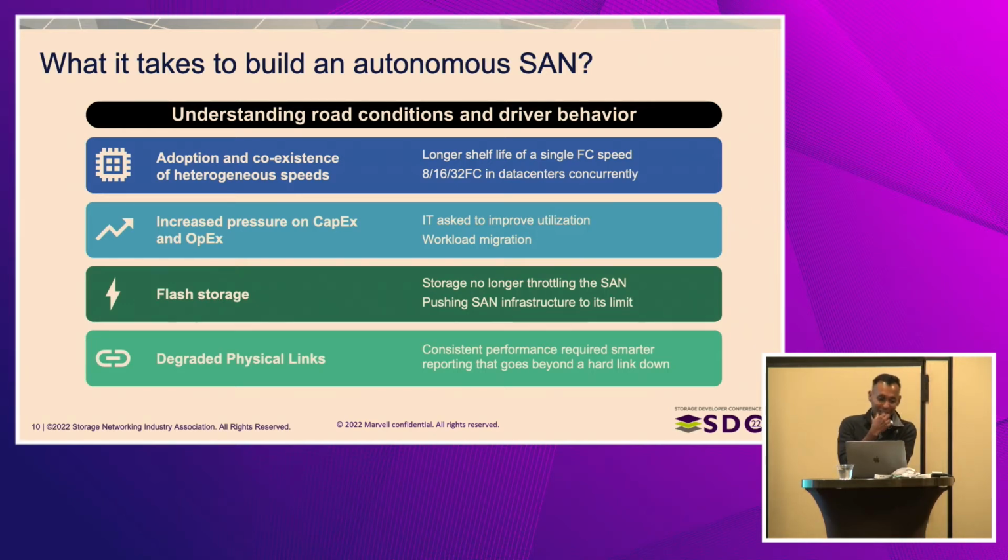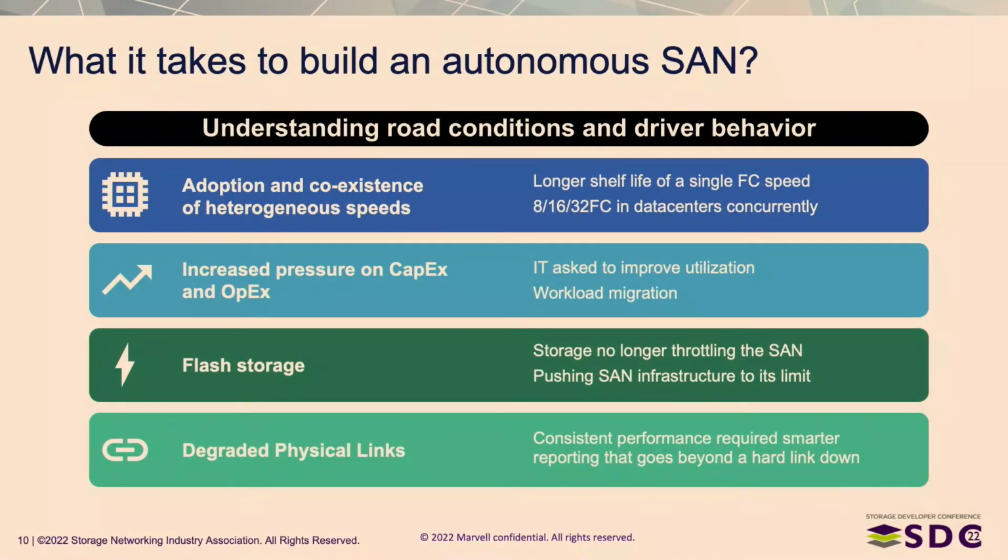Flash storage, while it is a boon for all of us because of the speed with which the data can move, has broken one fundamental assumption on which SANs have been running, which is that the storage is the slowest part in the environment. As long as the fabrics and the hosts are tuned to accommodate for that, there would be no congestion. You put a faster storage in that network, and now you've got storage pushing the SAN infrastructure to its limits, and older generations of adapters cannot consume the data as fast as it's coming in.